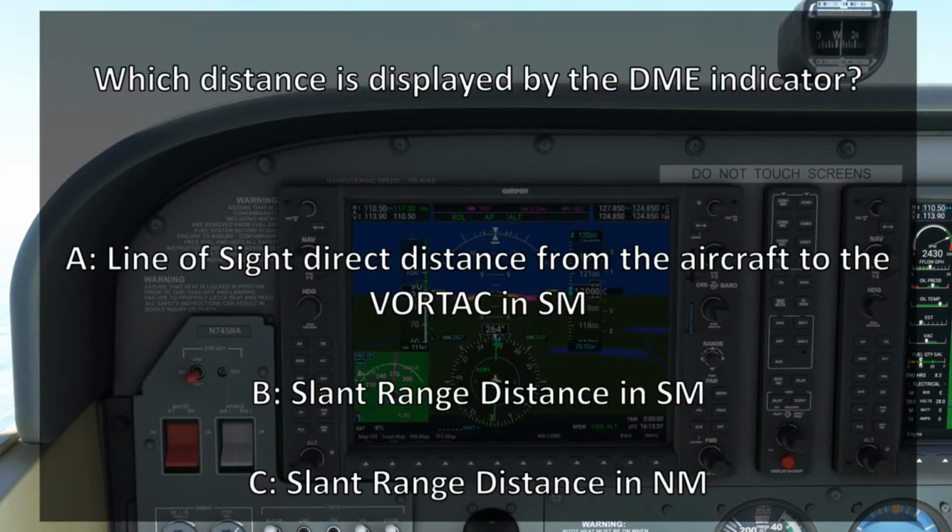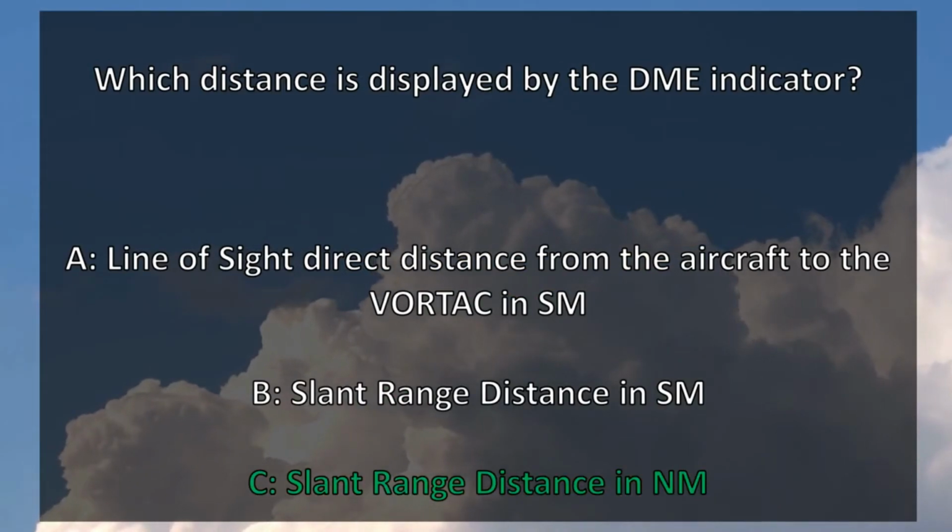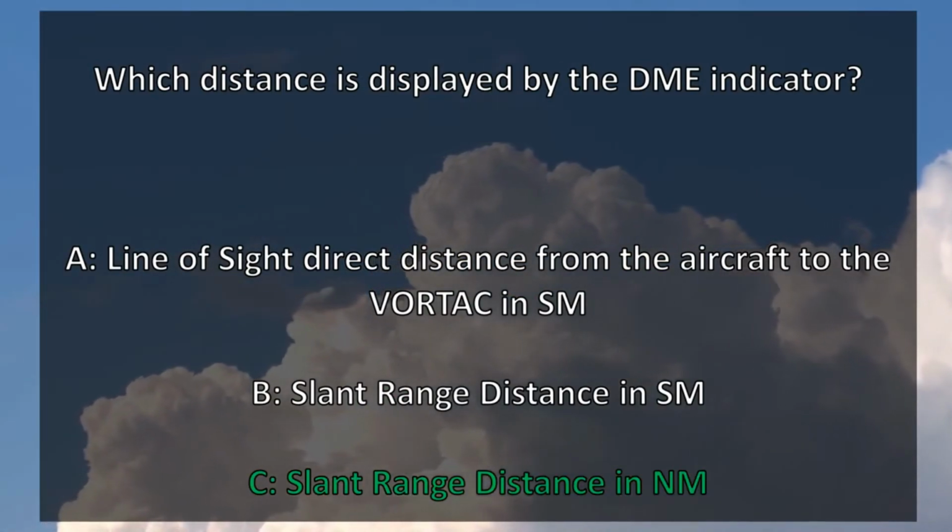So the answer to the question which distance is displayed by the DME indicator is C, slant range distance in nautical miles.